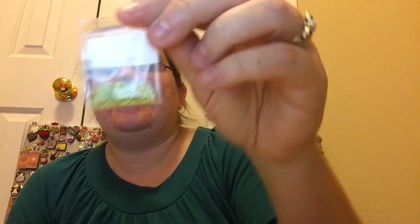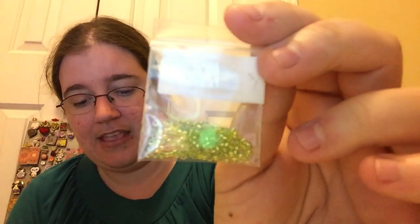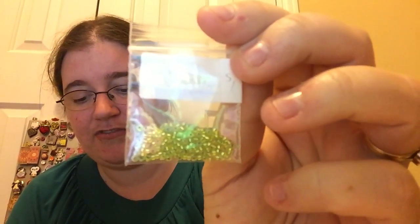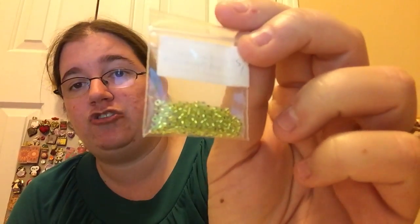So day 18 was chartreuse seed beads. It says, the size 11 seed beads from Miyuki are the perfect slimy color, don't you think? Your package has approximately 2 grams of beads. Y'all know I love my bling.